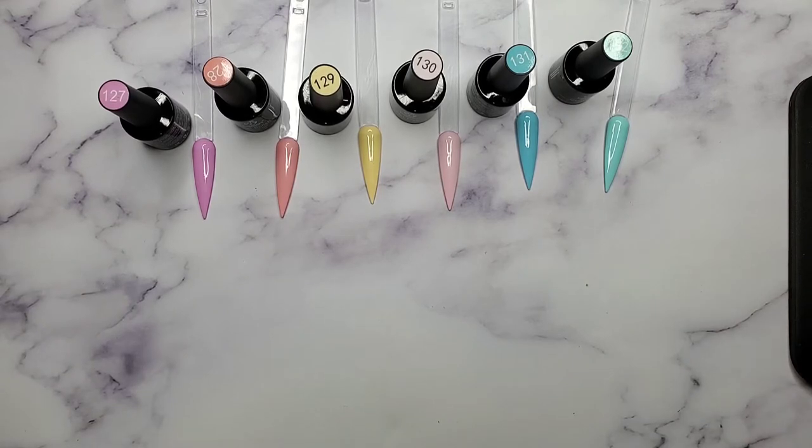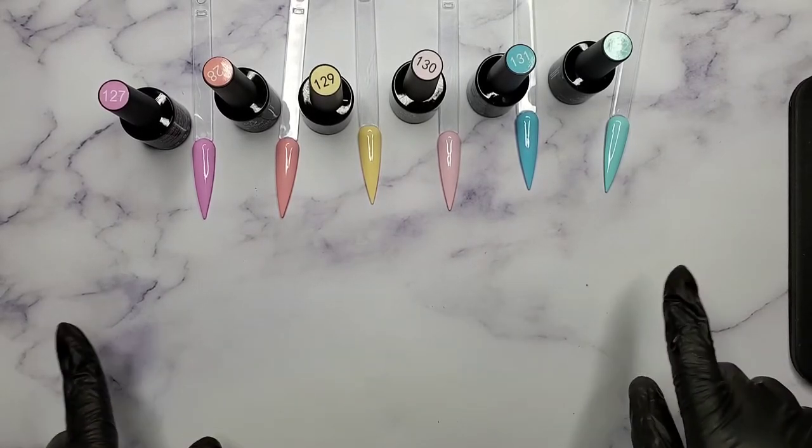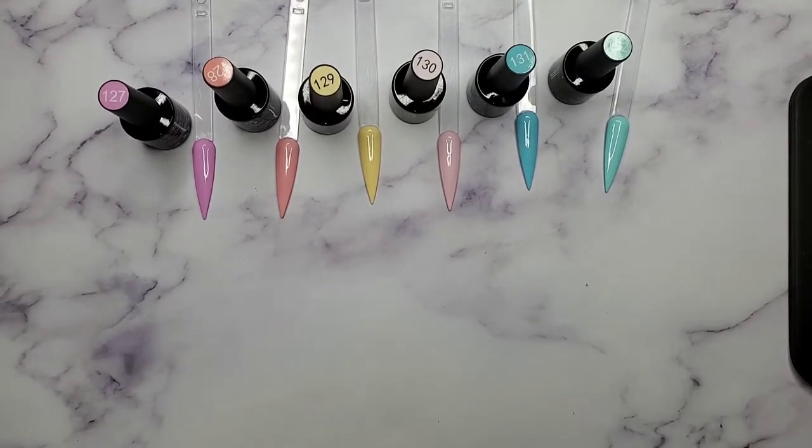I haven't had any issues with them. You can kind of get away with one coat. It just depends how well you apply it, I guess. I always do two coats. But yeah, so those are the six from that. And I'm going to bring the other ones back in just in case.